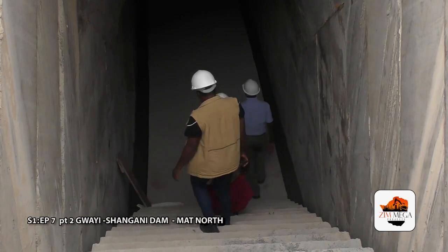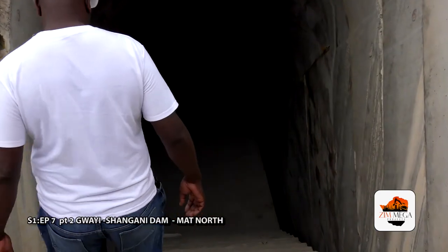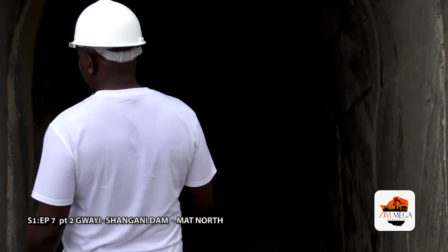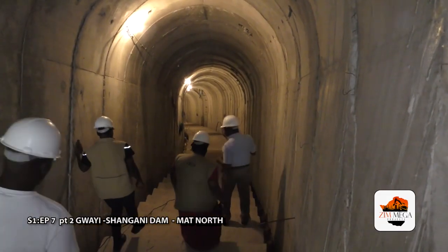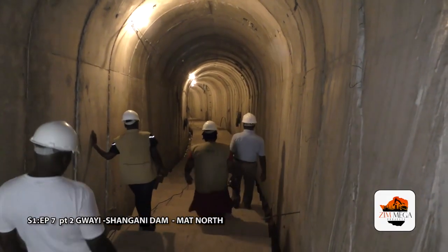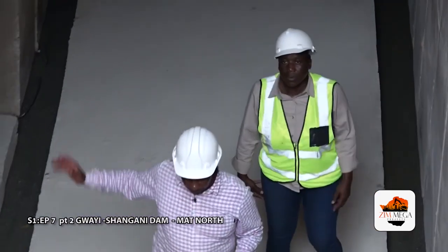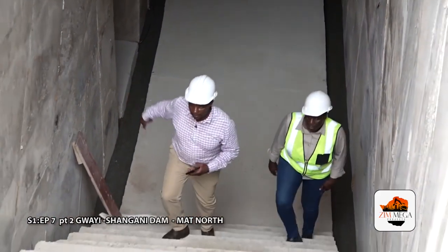So basically, there's no light in the gallery, but there are 2 galleries here. One is going to the grouting gallery for treatment of the foundation. The other one, going to the left, is the inspection gallery to see how the dam is behaving at that level, and it gives us a good indication because that's where the highest pressure is around that level.